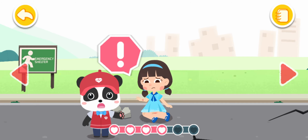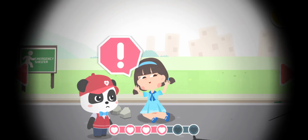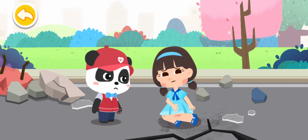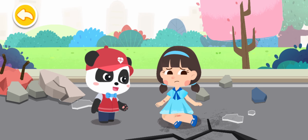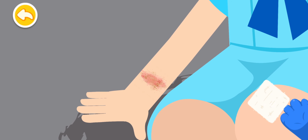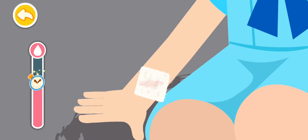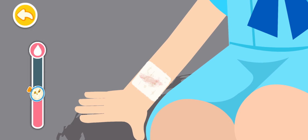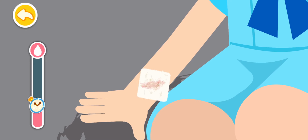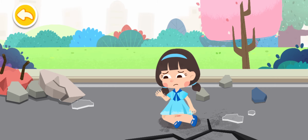Let's search for the injured in need of help. When the earthquake struck, I fell down and got cut by the glass on the ground. Don't worry, I am coming to give first aid. Put on protective gloves and apply pressure with a dressing on the wound to stop bleeding. Go to an open and safe area to ask the doctor to give you further treatment.